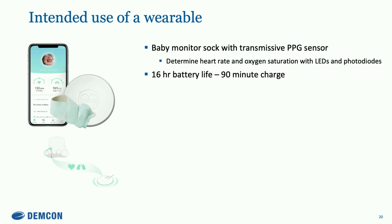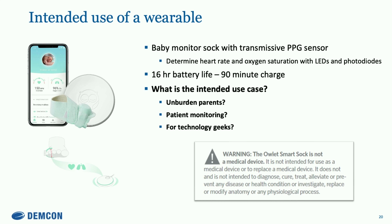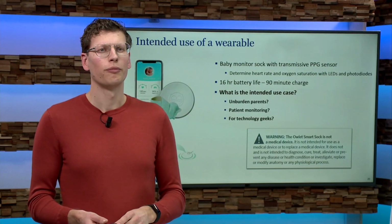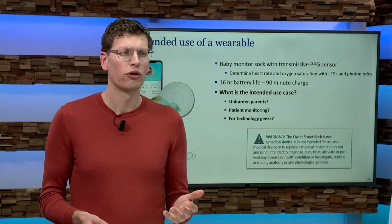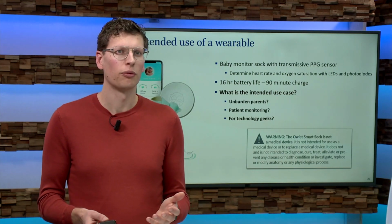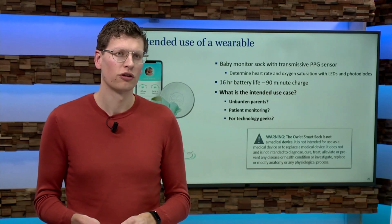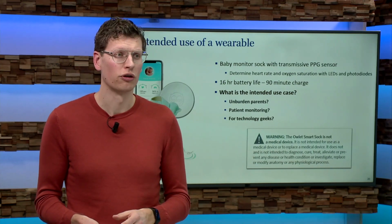It has 16 hours of battery life, and it takes 9 minutes to charge. And the idea is that you can put it on the foot of your newborn, and you can monitor how they're doing if you're sitting on the couch. But it also states in the manual that it's not a medical device. So it's not used for patient monitoring. It's mainly used for unburdening the parents or technology geeks. But it's very important to get this very clear if you want to launch your products.